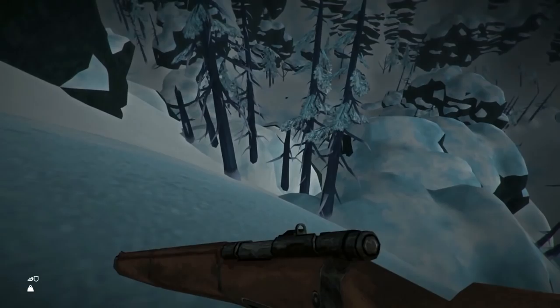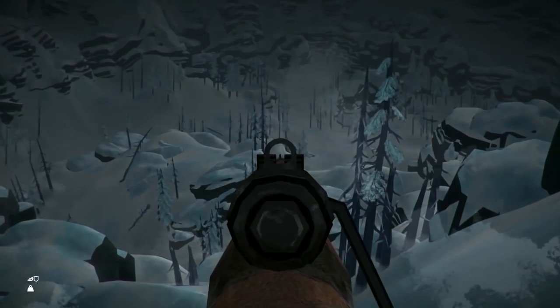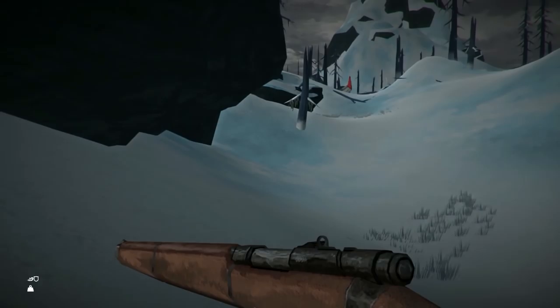Is that a shortcut down? Just tumble down the mountain there. Now, see, there's some more. That tree's pointing at something. I just don't know what it is. Maybe it's those. Is that the containers down there? I think those had some shoes and stuff in it, if I'm not mistaken. We'll have to check it out.